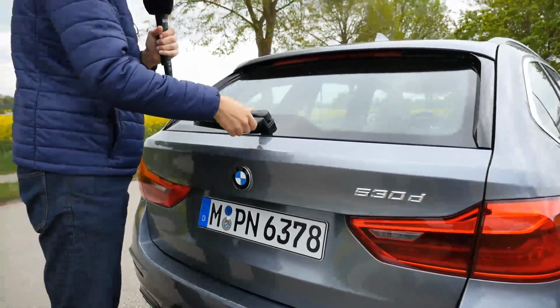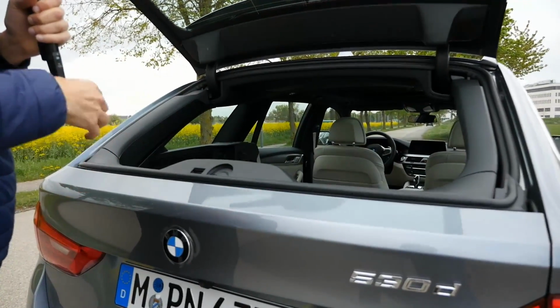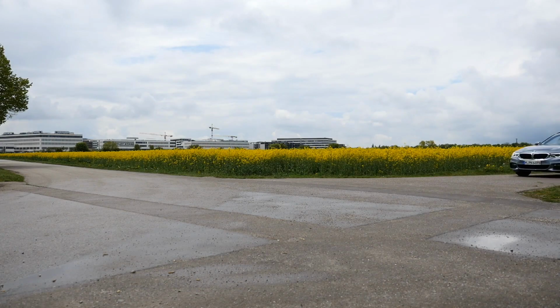To the very top. Maybe you're on holiday, then you can also use the split hatch here and then put something on top.